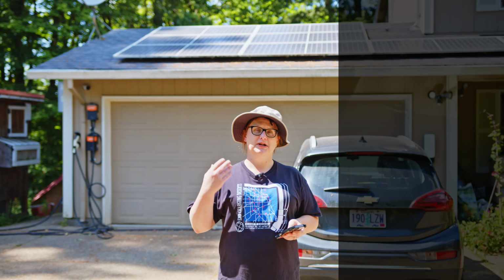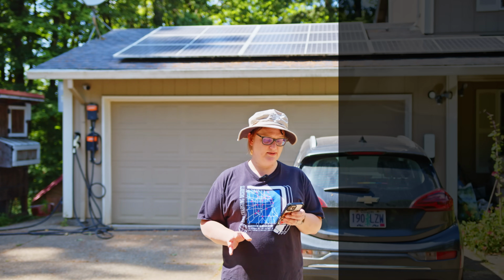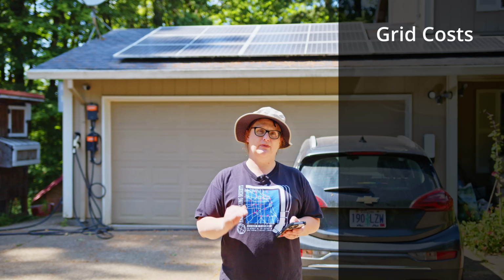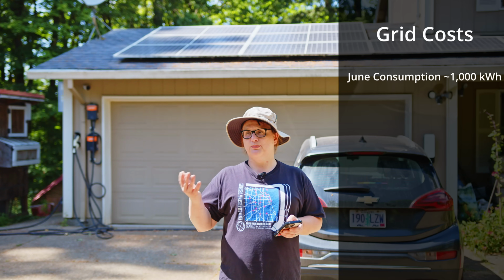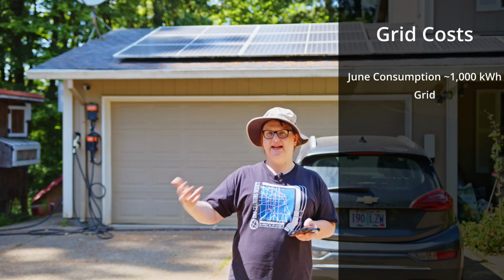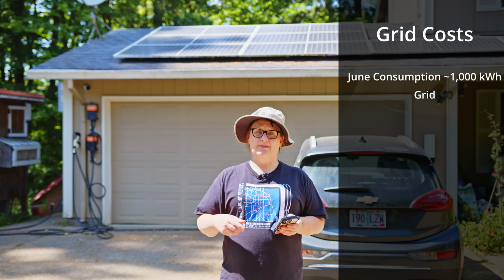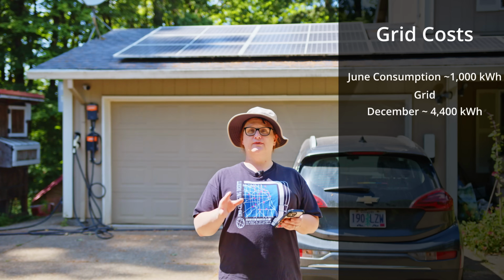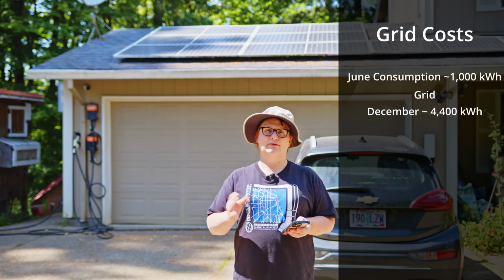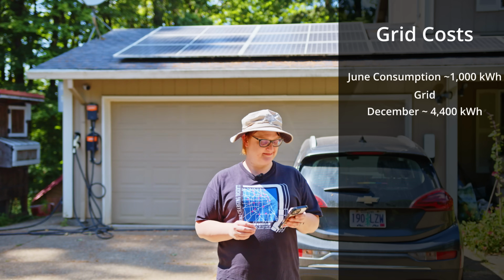But what has changed is the amount of money that we've been paying to our local electricity company. Most Junes, we generate the majority of the power that we use, and we pull in between 900 kilowatt hours and 1,000 kilowatt hours from the grid. The opposite is true in December, where we average between 4,400 and 4,600 kilowatt hours of power from the grid. But the amount of money that we've paid has dramatically changed.